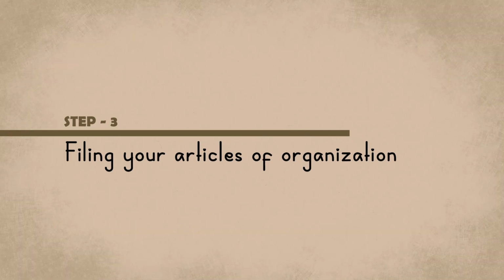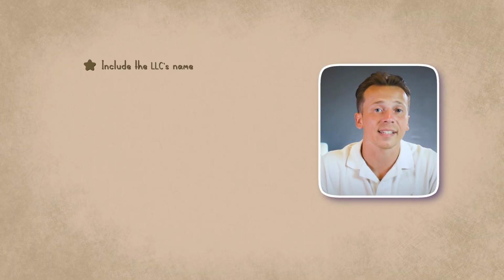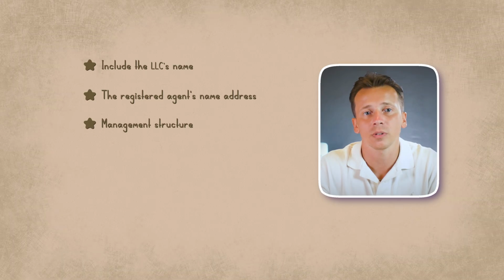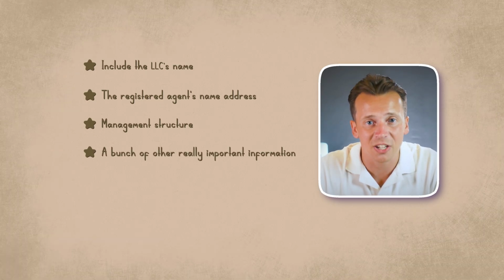Okay, so step 3 is to actually file your LLC articles of organization. This is going to include the LLC's name, the registered agent's name and address, management structure, so who are the actual managers of this company, and also a bunch of other really important information. Now, when it comes to the process of doing this, there are a couple of forms that you're going to need to know and fill out.